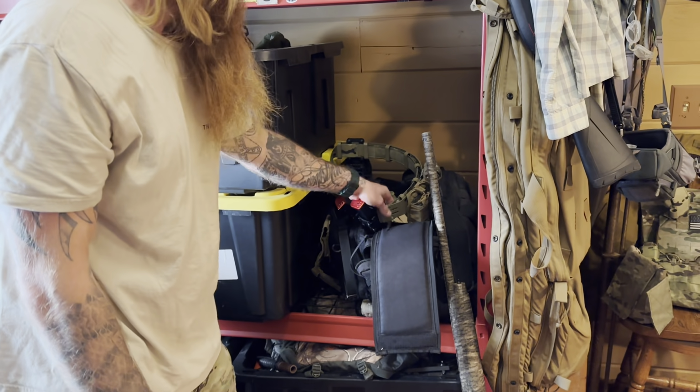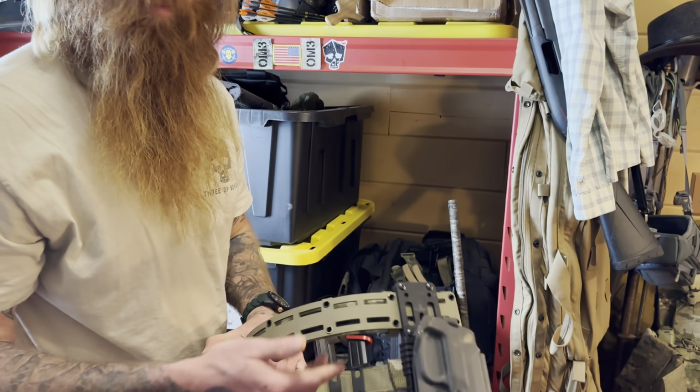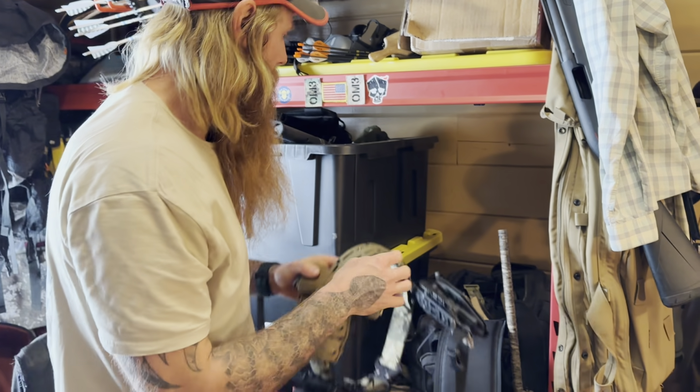Range bag, gun belt. Oh, I got you one of these coming today from Mattbox. Man, that's nice of you. Yeah, Mattbox sending Blake out a legit belt today.